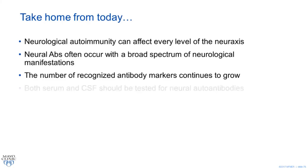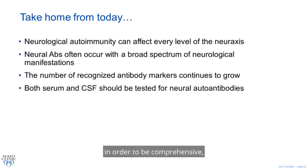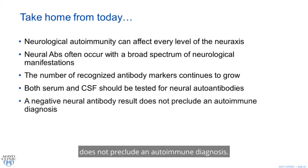comprehensive workup. Both serum and CSF should be tested for neural antibodies, because some antibodies are best detected in spinal fluid and other antibodies are best detected in serum. And since you can't tell which antibody it's going to be, in order to be comprehensive, you've got to do both. A negative neural antibody result does not preclude an autoimmune diagnosis.